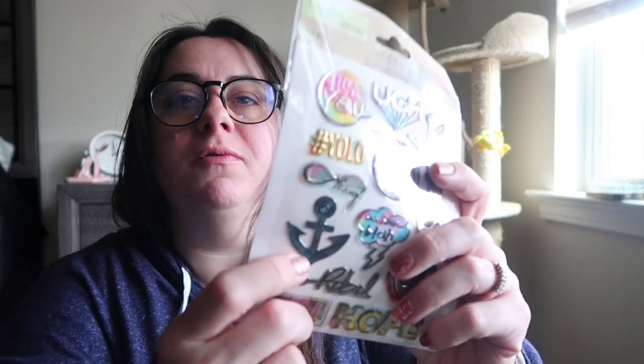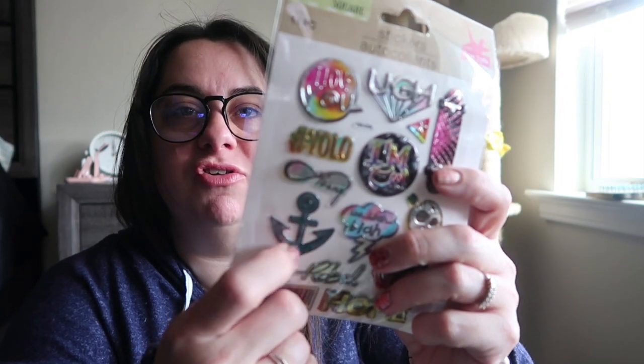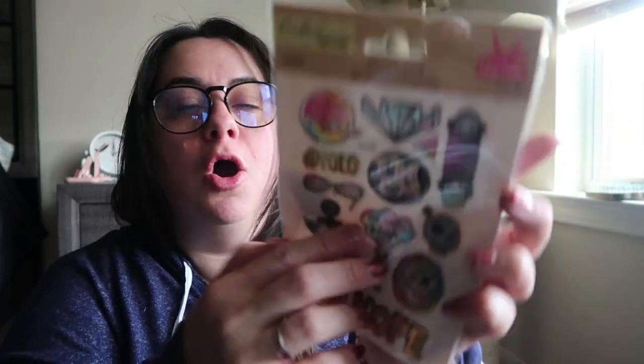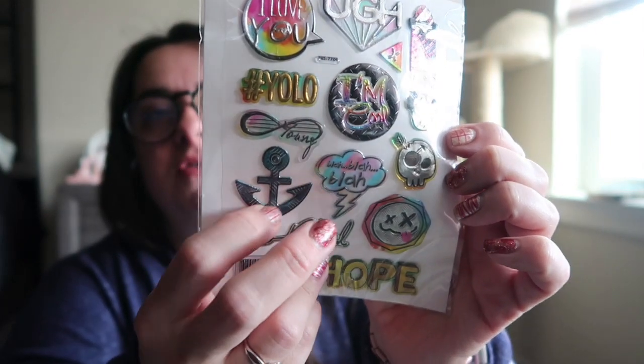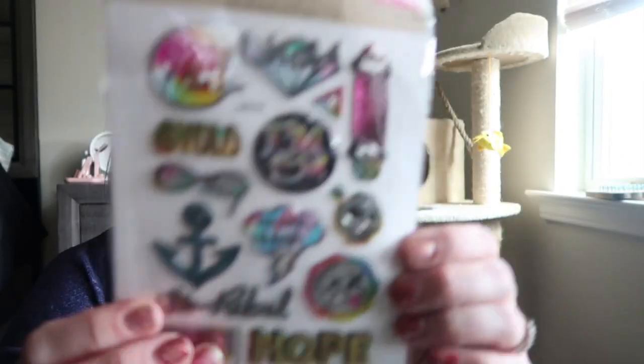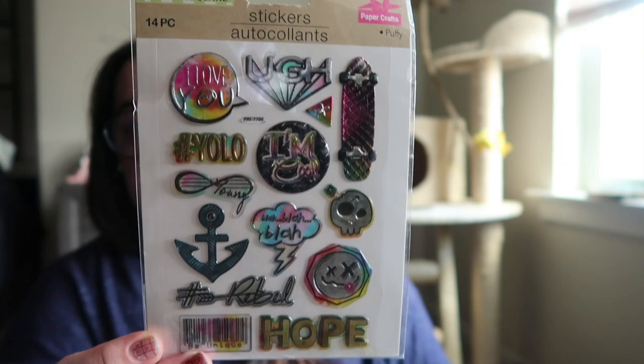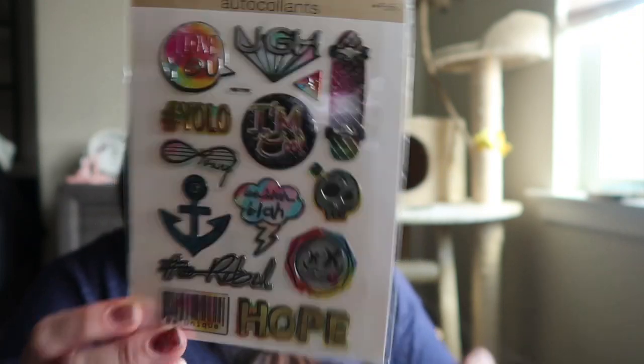And then there were some other fun ones in here, like hashtag YOLO. They have this little thing. I even have that little logo tattooed on me. That is the Hope, Faith, and Trinity symbol. So they have that. I don't know, just super cute. So I thought these would be really sweet stickers to just stick in my meal planner.